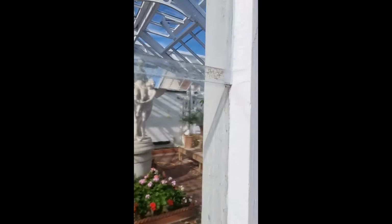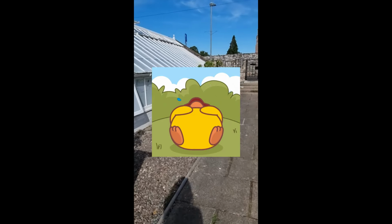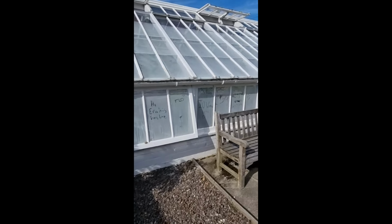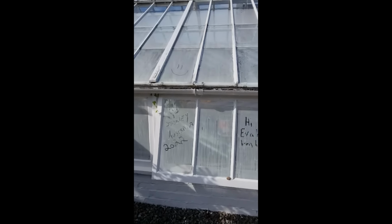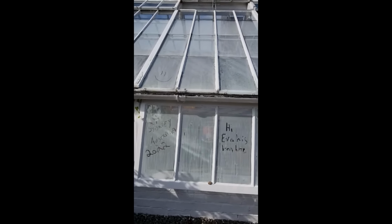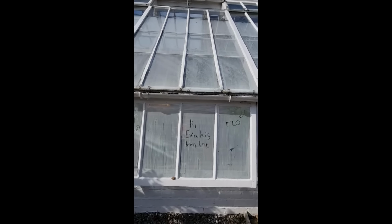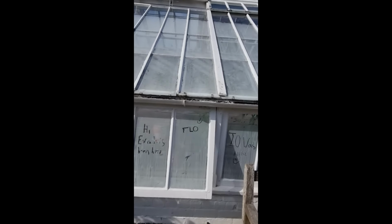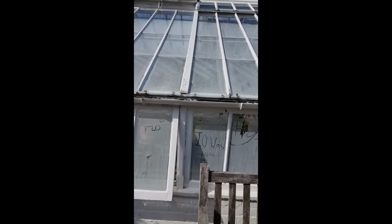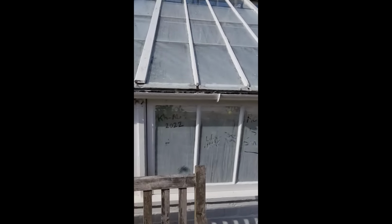Okay. So that's one of the lovely gardens. I think there's at least two or three. Here are the graffiti markings. Sydney, Australia, 2022. Hi. Eva has been here. These are quite cute actually. It's nothing obscene, just their names.